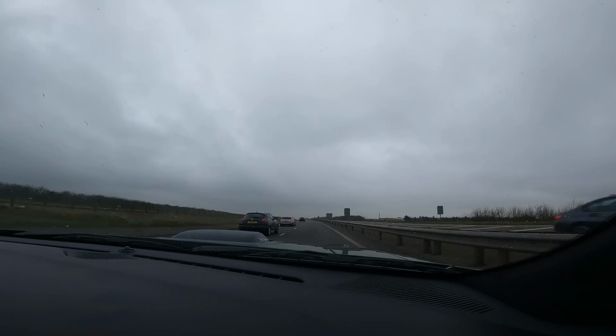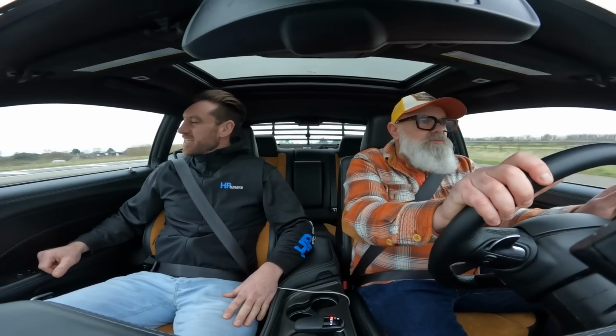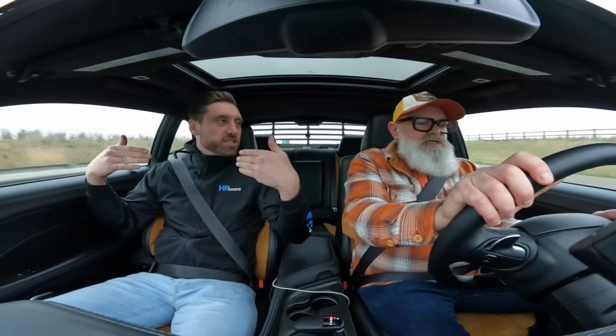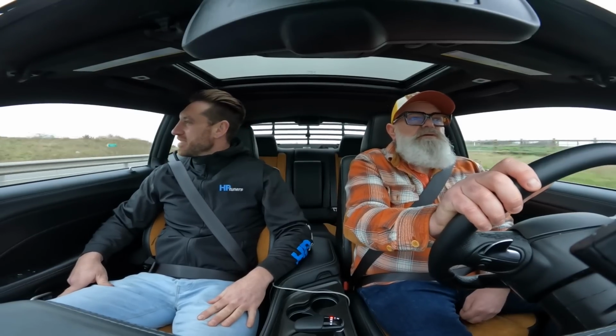I would never get bored of that noise. Never at all. So the exhaust is a cat back, I presume. It's still got the cats and all the rest of it, and it's just the rear part of it. That's right, yeah.